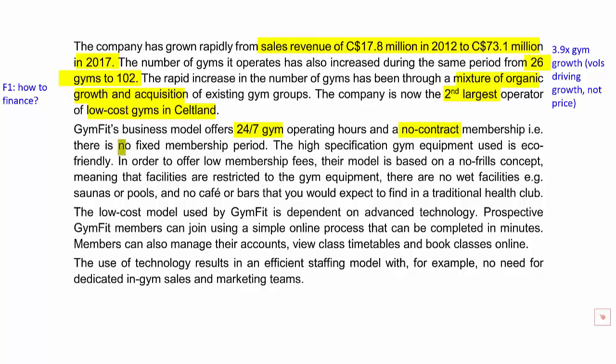So what we're seeing here is that there are very low barriers to joining and to using the service. But on the flip side, there are also very low barriers to exiting. You can come along, sign up for a month, and then you can skip along to another gym as soon as you get bored of GymFit's facilities and services. So pros and cons with this kind of approach.